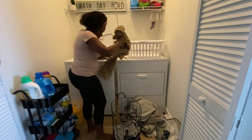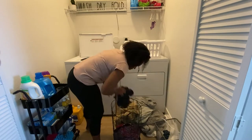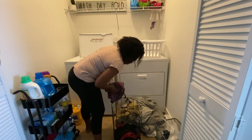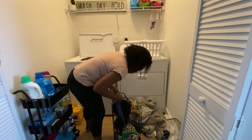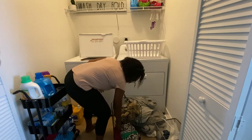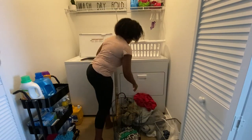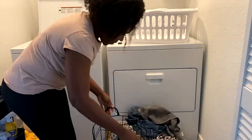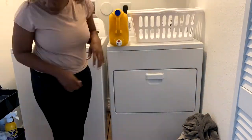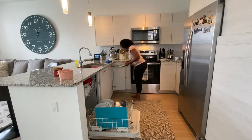So doing 2 to 3 loads of laundry, guys, it's a lifesaver because the laundry piles up. Like, we're a family of 4 and our laundry piles up very quickly. So I noticed that if I do like 2 to 3 loads a day, it helps a lot. So this particular day I had about 3 loads, and I'm telling you, I don't spend a lot of time folding. It's less time folding and it's just less laundry to deal with.